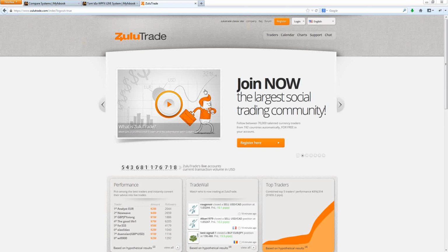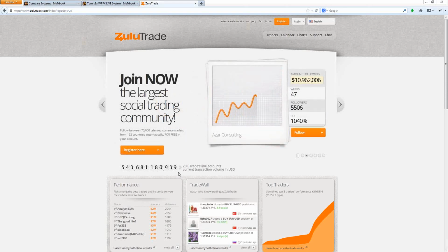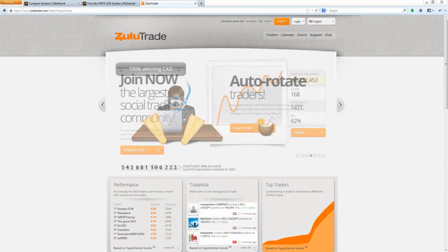Are they reliable? Well, they've been around for a long time. Look how much transaction volume is going through Zulu now. For their first few years, they really didn't have their stuff together, and I didn't put a lot of attention on them. But lately they've made things a lot easier and a lot more transparent, and easier to get the information you need. Just like MyFX Book, they give you a lot of data.